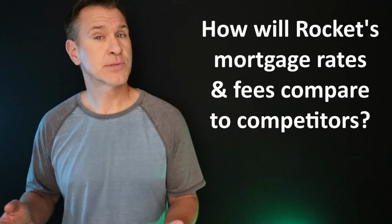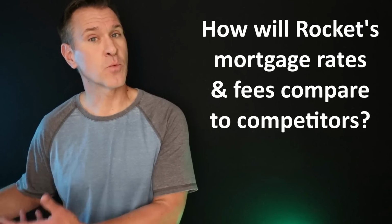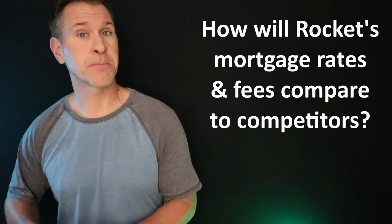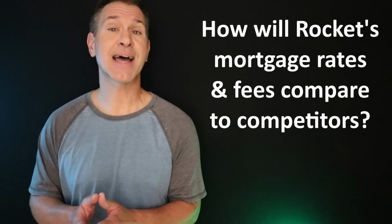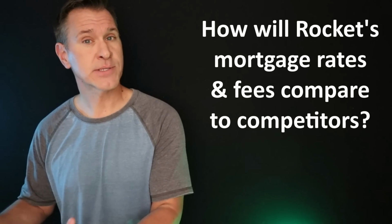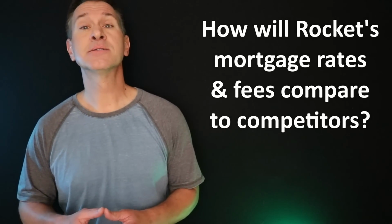Doesn't really matter. So in this case, if you lock yourself into earning a reward with Rocket Mortgage, you're sort of not doing that comparison shopping because you've already decided, I want to use that reward for my down payment or my closing costs, and so I'm not going to look to see if maybe there was a better deal somewhere else.